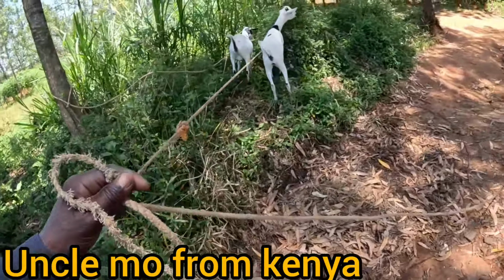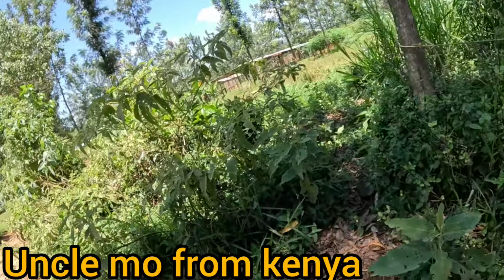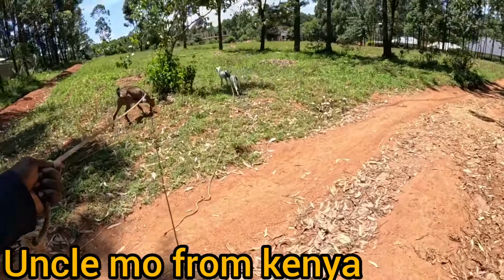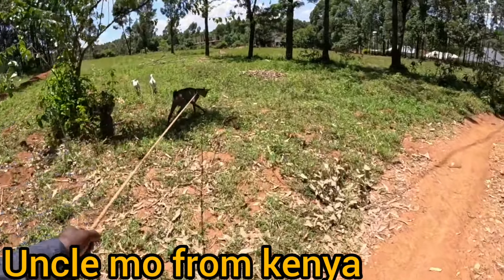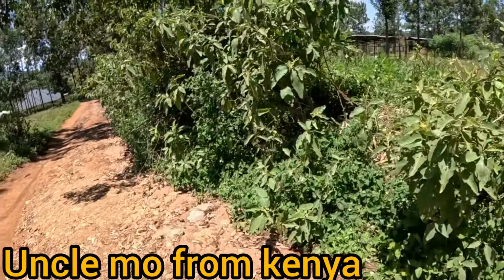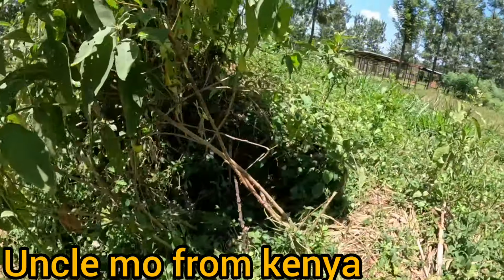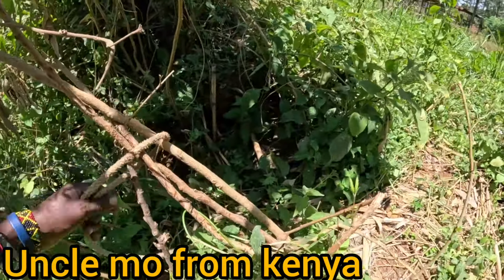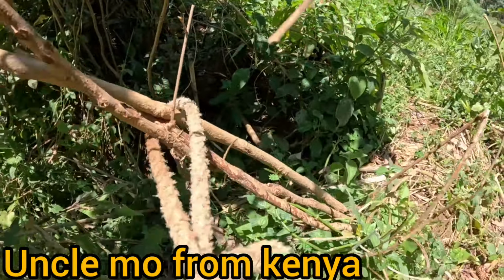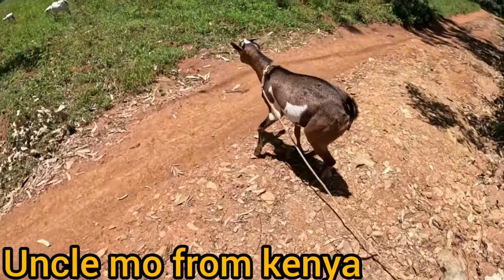See, so they can get the network fast. Network means instead of running, they go slowly. Because when they move from inside the house, they are like mad. Even those ones, they are pulling very fast. I want to tie them here on the road first. You know, here is on the road. No one can just complain, uncle, are you tying your goats on my farm? No. Why are you pulling?